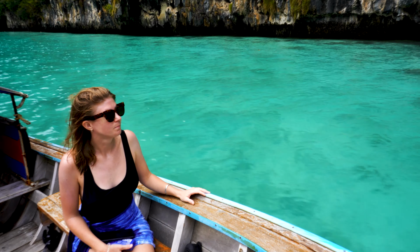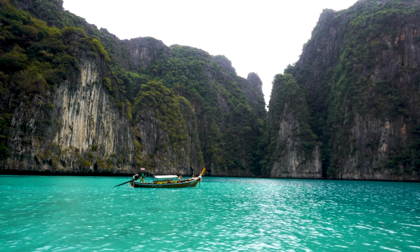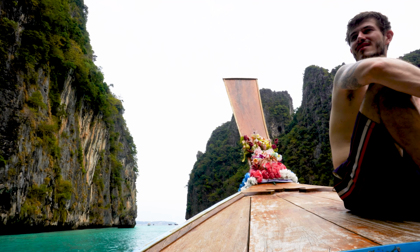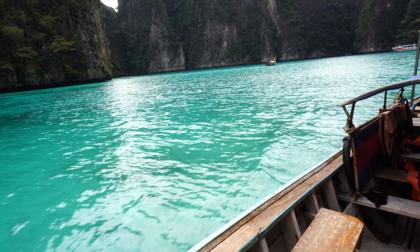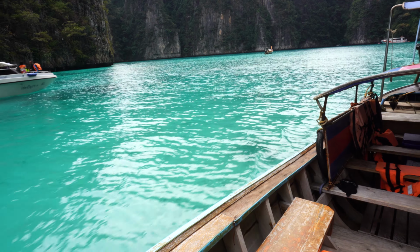The next one is also a really good one. It's the Emerald Lagoon. This is where you can see the really bright coloured water. Obviously you can see from the footage, on the day we went it was a bit cloudy, a bit overcast, but it still looks bright blue. I've never seen the colour of the water like that before.